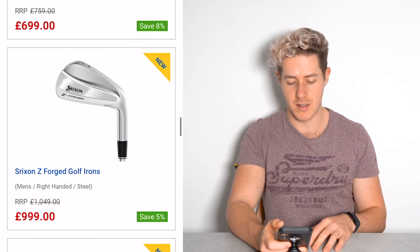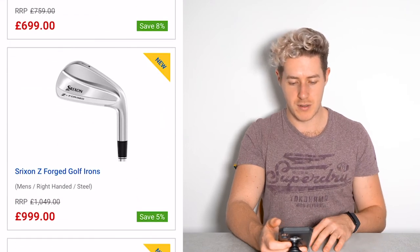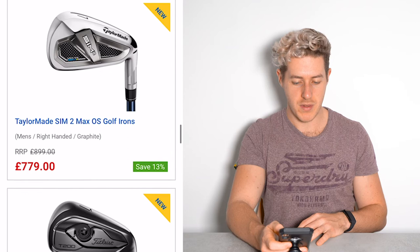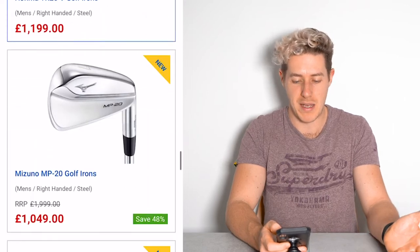I mean, those Srixon blades look pretty cool. Z-Forged irons from Srixon. They are pretty premium as well. I wouldn't think Srixon would be that expensive, but £1,000. They do look good, though. If I was going to get blades, I don't know if I'd get Srixon. At the moment, if you haven't seen my What's in the Bag video, maybe check it out to see what I'm playing.